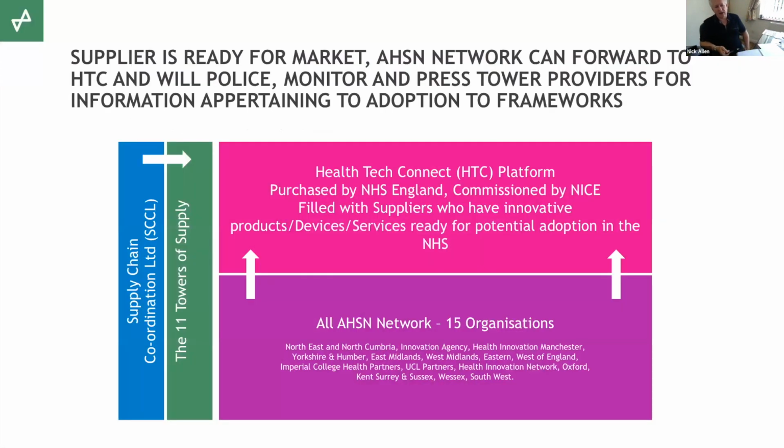This particular slide here shows how we can also help with some of the suppliers who've got innovative stuff. So there's the AHSNs I mentioned before, 15 of us around the country. Well, there's a new platform called Health Tech Connect. It's changing over to the NHS Innovation Service shortly. So that Health Tech Connect will be called NHS Innovation Service. And we can push new products or new services onto that platform.